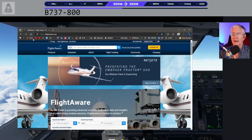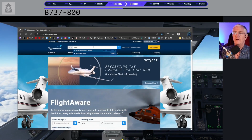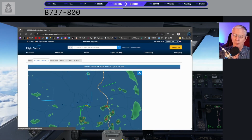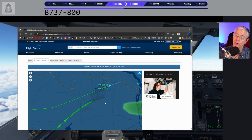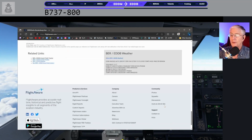Let's go ahead and come over here. And I like to do this for two ways, EDDB. So here's Berlin-Brandenburg. And as we look down here, one of the things we get to see is a weather map, but we also get to see which runways they're using. And okay, the runways that we're planning on still work in the real world.